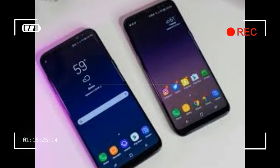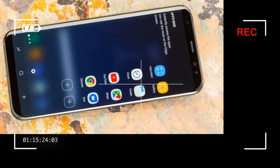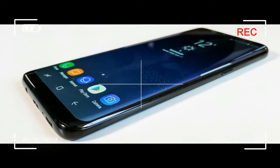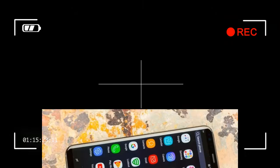Carrying the S8 Plus around for 2 days after using an S8, though, it feels big and heavy. While the phone isn't that light, it should go into a protective case, and a case makes the phone a little wider. At that point, the S8 Plus is just a little too wide for me to be comfortable using it with one hand.